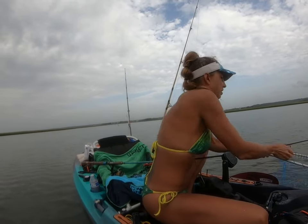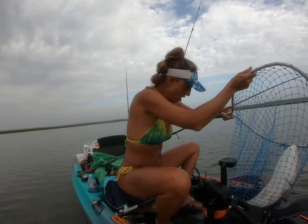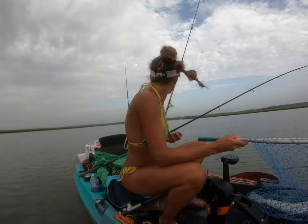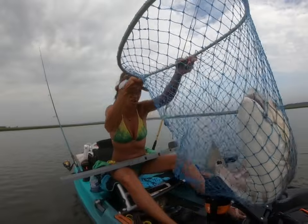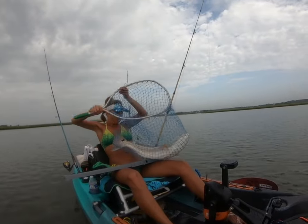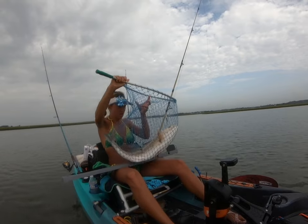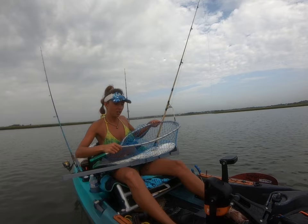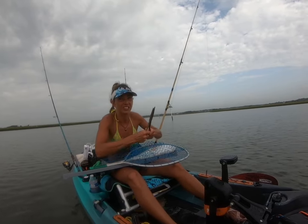Oh my goodness. Huge fish, y'all. Huge fish. Oh my goodness. This is gonna be above slot. I'm gonna pull him back in the net here. Fish. 28 inches. Not my personal best. My personal best is 29. But that's a nice fish.